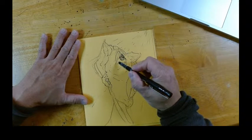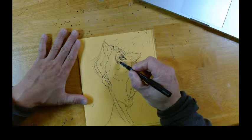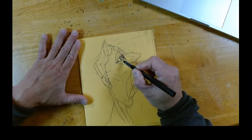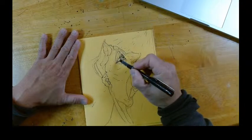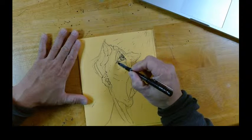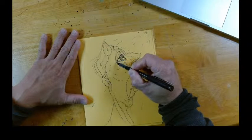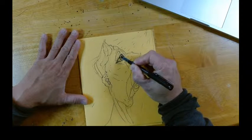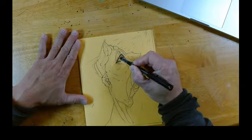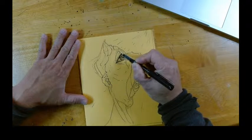So the sphere of the eyeball, I want to create the idea that there's some roundness or shading. So I'm going to put a little bit darker hatch lines on the corner of the eye. And as it moves to the right, it's going to get lighter. There you go. I'm going to darken in the eyelid. By doing that, it really helps it doesn't get lost within all the details.